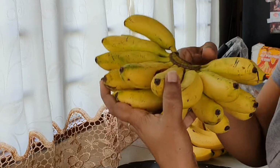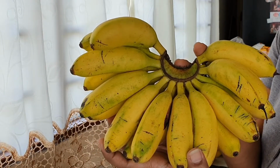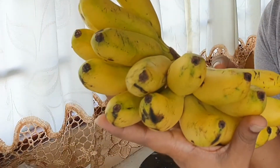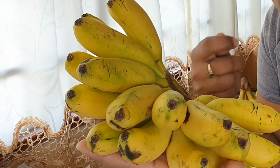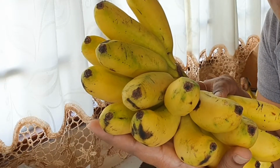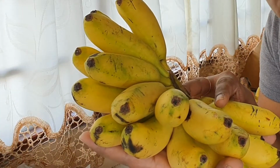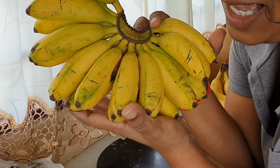And these are what we call chiquito. Another very, very sweet banana. If these are half ripe, you can boil them and peel them, and then fry them back, or saute them as we say, in some onion and pepper and seasoning and stuff, and it goes really well with sada roti. My mom loves that. So these are another delicious banana.